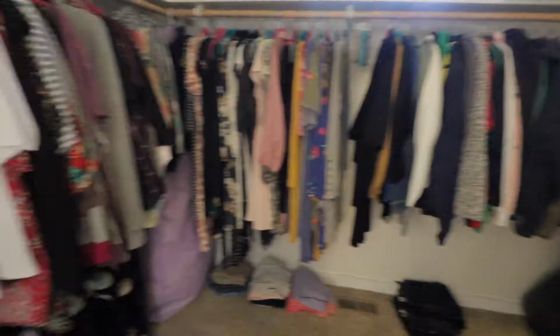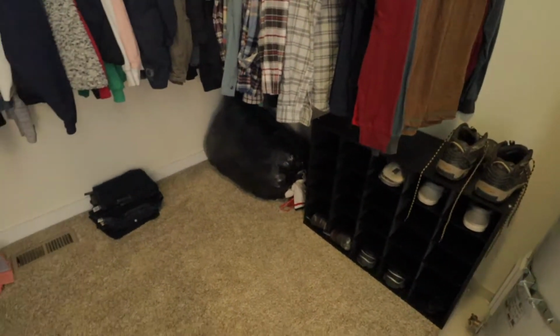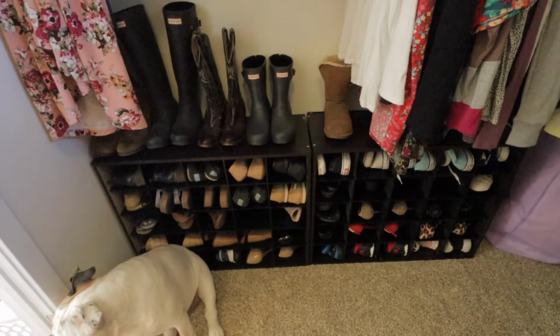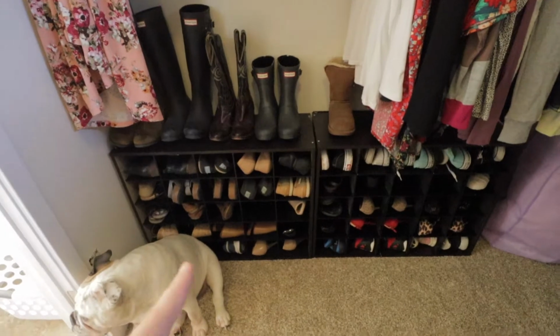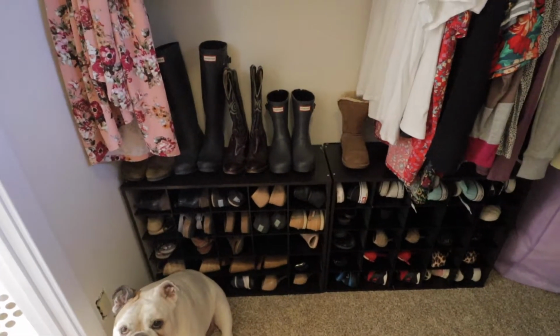Alright, so I already had 3 of these shoe organizers at our old house. We had 1 in our living room and we had 2 that we had put in the garage because they just didn't fit right. We had used them for the shop and then I got white ones and put these in the garage. But this one we had used in front of our door, and I am so excited to have like proper shoe storage now.